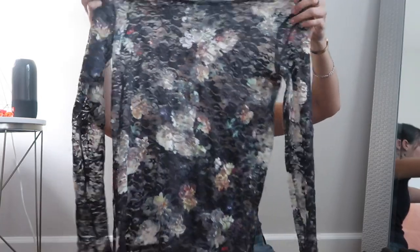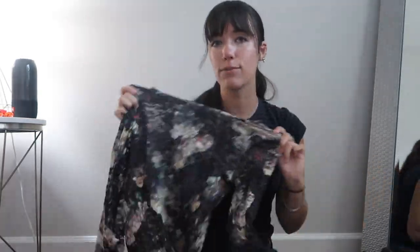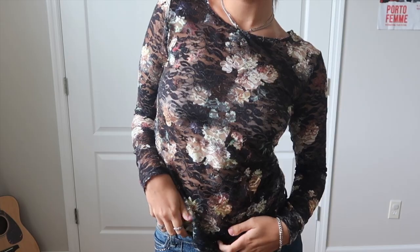Next, this lace flower long sleeve. Again, I was really feeling the whole lace trend. Has these flower patterns all over it, very light. These, I don't know if there's a word for this, but this would be like office core, 9-to-5 core.